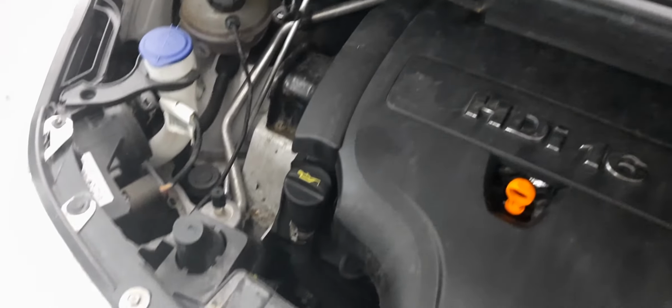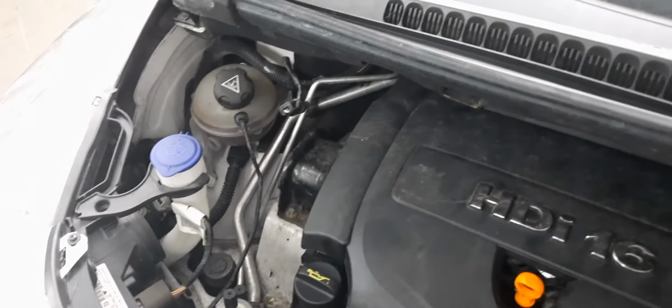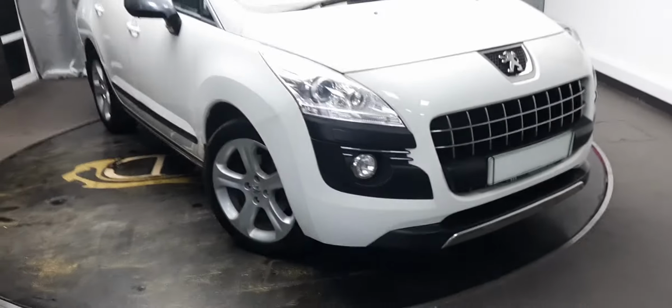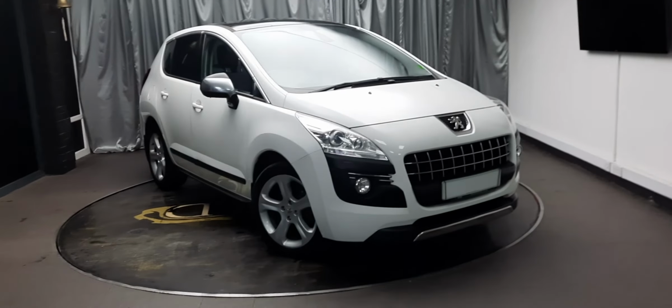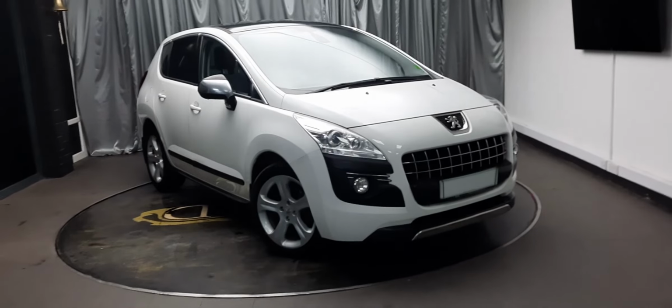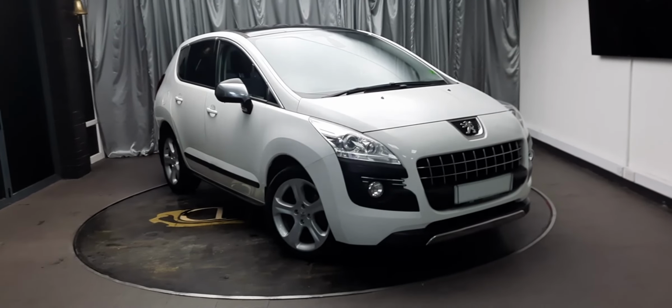This car is A1 mechanically certified, and it's A1 mechanically cleared on paper and in reality. It's just a terrific motor vehicle all the way around. So there you have it. That is our Peugeot 3008. May not seem it at first, but it definitely wins you over when you see the special features it has hidden within. You got that panoramic roof, you got that folding out boot.